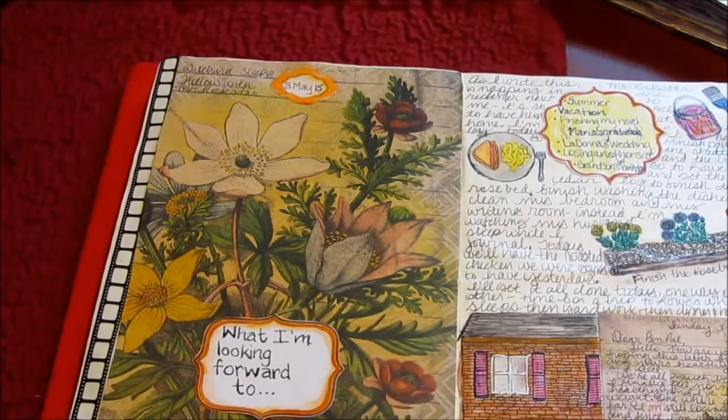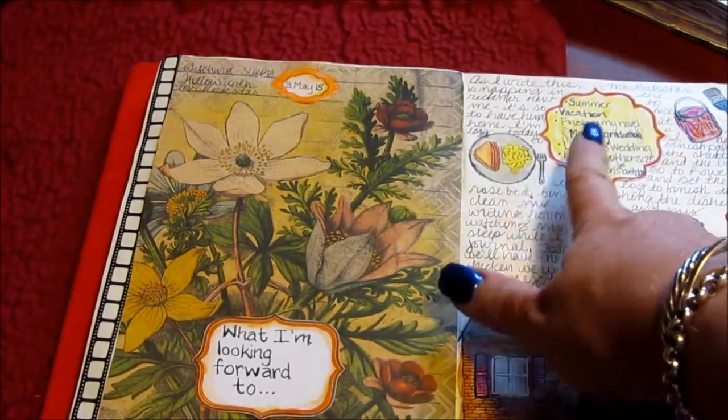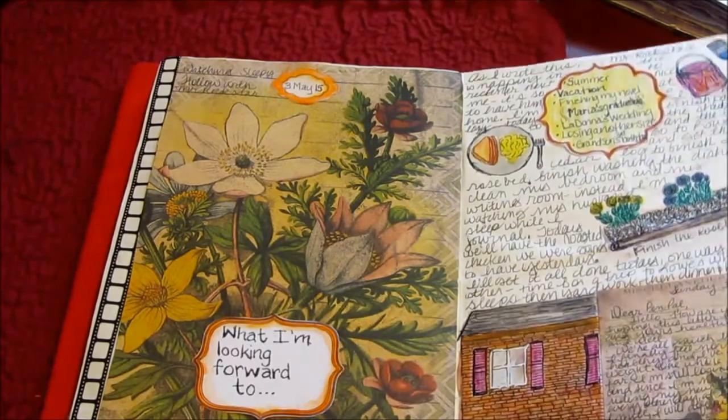Yesterday we finished the rose bed. Now it's complete. Yesterday morning Mr. Rockstar made coffee and breakfast. Oh my god, it was so good. Like I said, I painted.